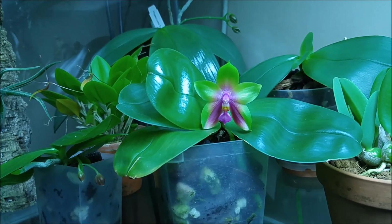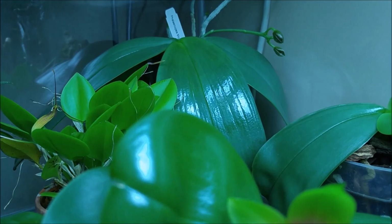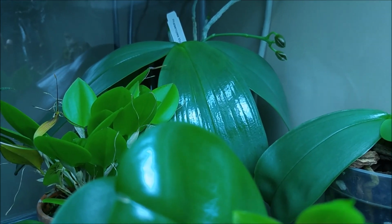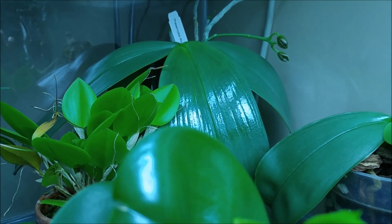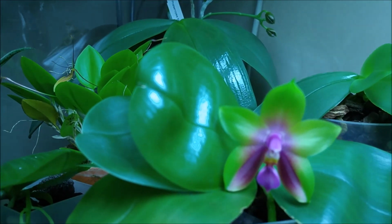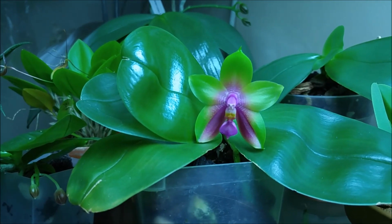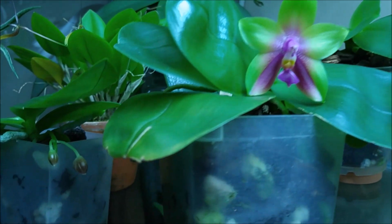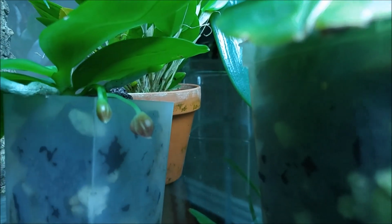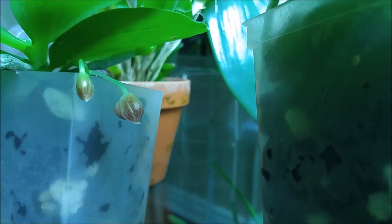And I noticed that Mokcho Yu had the color spots appearing almost right away when buds started to form. And LD Bear Queen was green almost all the time, but it was a pretty large bud. And Javanica has a lot of color, but buds are very miniature.